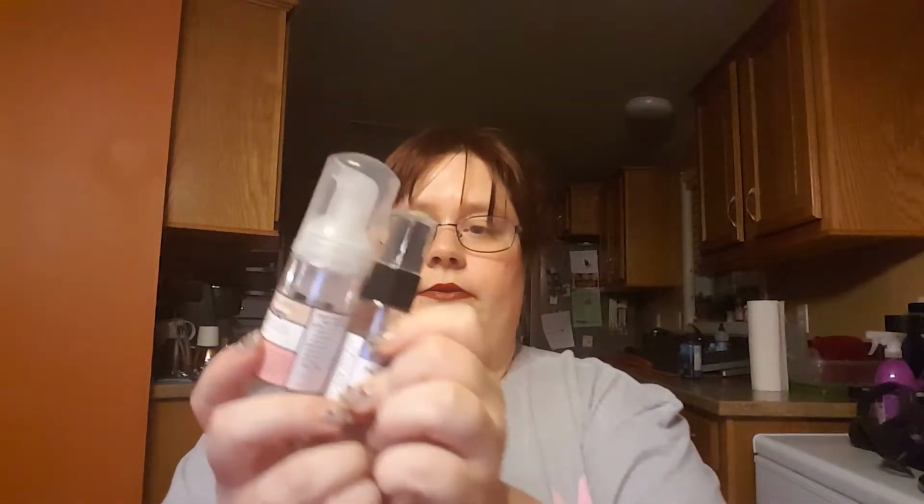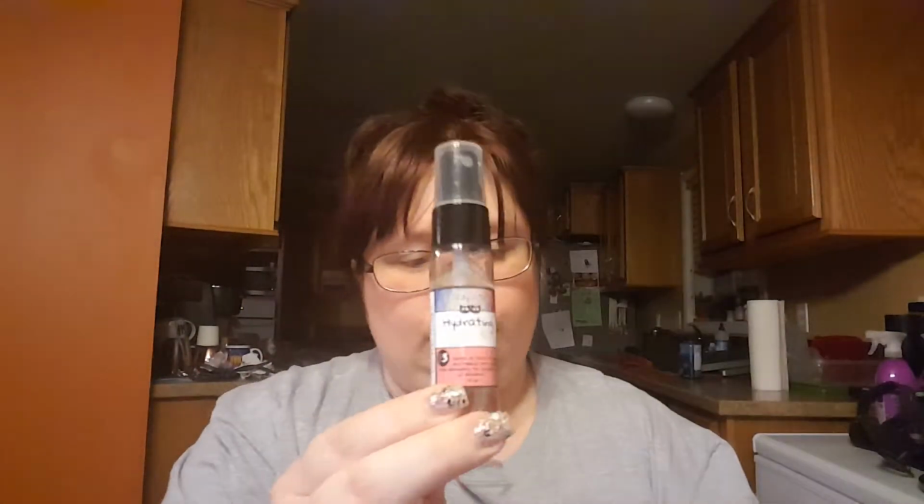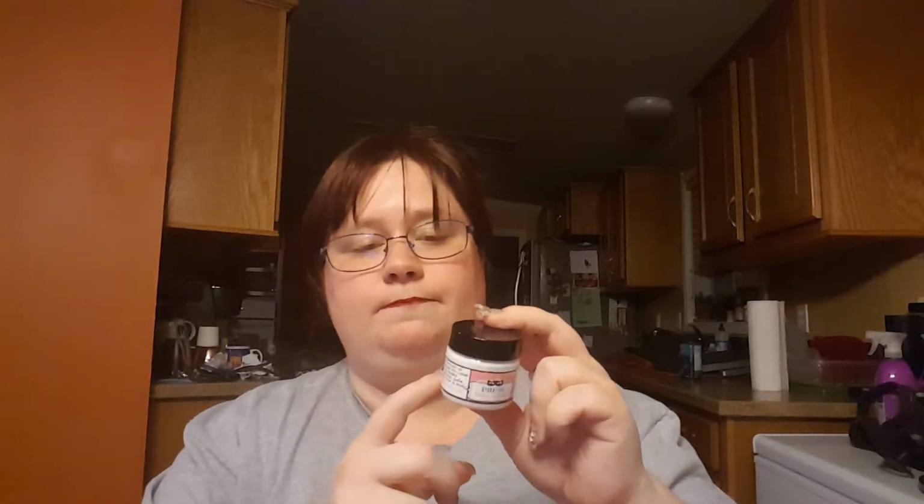And then I got the face wash, which is step 1. I got the toner, which is step 2. And then I got the facial scrub, which can be your step 3, but I don't recommend doing a facial scrub more than maybe twice a week, because I think that would just be too much. And then you have step 4, which is your hydrating moisturizer.